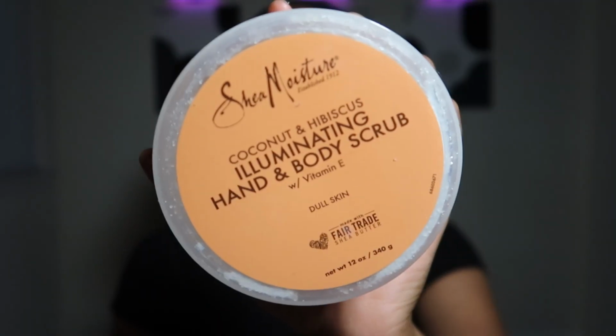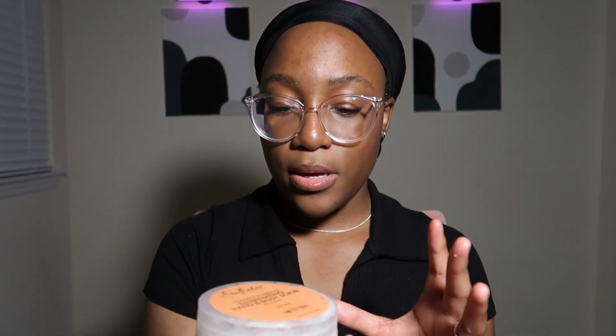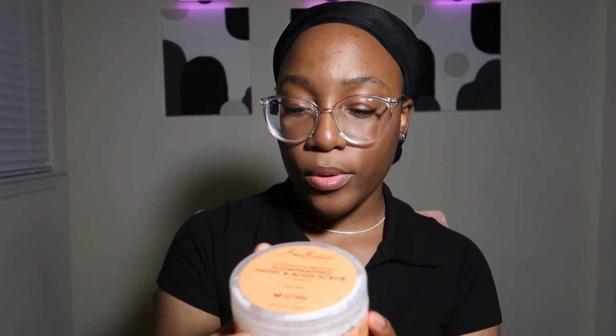But the next thing is body scrub, and for body scrub I use the Shea Moisture Coconut and Hibiscus Illuminating Hand and Body Scrub. This right here smells so good. It has the consistency of a homemade body scrub, like sugar and a little bit of oil and some things like that. It's a dry scrub. It's not like your average Tree Hut scrub.